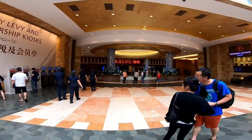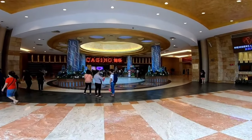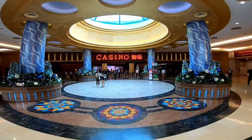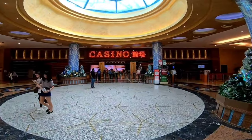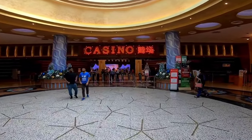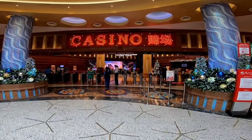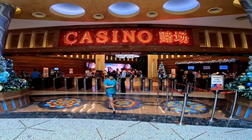So in front you have the casino, and this is absolutely free for international tourists. You just need to show them your passport. Make sure you carry your passport. So entry is absolutely free. And the good thing is, inside you get unlimited free Coke, Sprite, coffee. You've got slot machines, you've got roulette, you got card games. I didn't understand much, I just played the slot machine.